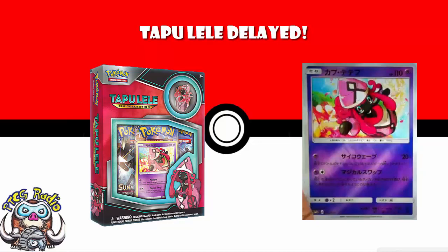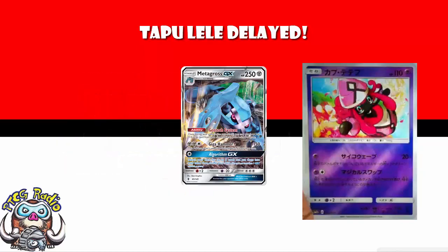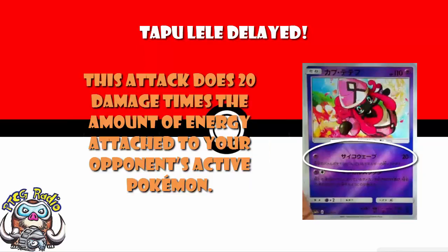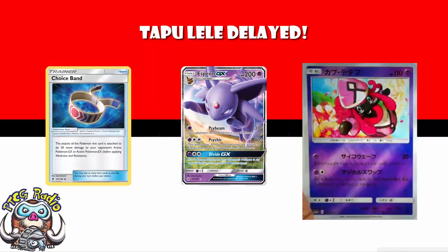And this exclusive promo card is really, really good. It's seeing a lot of play in Japan. Psychic double colorless energy, move damage counters around your opponent's Pokemon. You don't get a KO, that's okay. You can just sit there and move around the damage. It's such a good attack, especially in decks like Metagross that can afford to pay the energy cost. It's really, really good. Plus, Psywave, 20 damage times the energy attached to your opponent's active, is no slouch either. Although annoyingly, an Espeon GX will have free energy attached, you add a choice band, you're then doing 180 with weakness, which doesn't get the KO, which is upsetting.